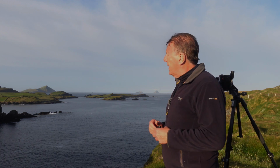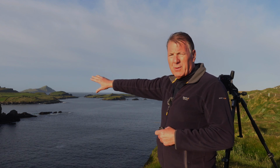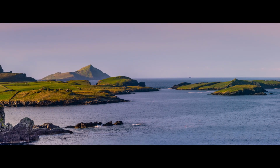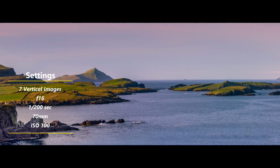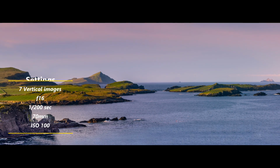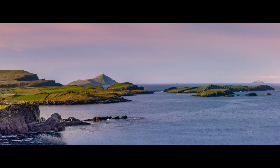So I'm going to try and take a pano taking in some of the mountains here, the cliffs in the foreground, and all the way going out to the Skelligs. I have to say that when I was out on the ground, I had no idea that I was taking so many panos. It's almost like a pano video rather than just a general vlog about Valentia Island, etc. But I suppose the area just suits it.